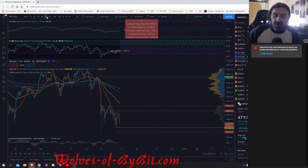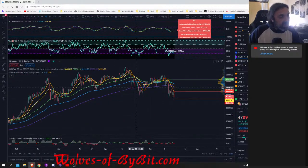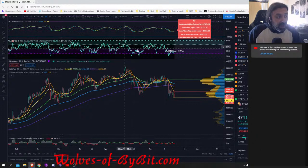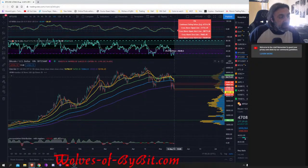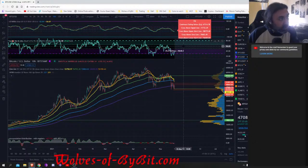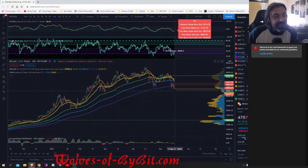Let's keep chugging along on the higher time frames. Over here on the 5-hour chart, I come to the same conclusion. Same areas need to be broken. This is beautiful. And then this is where it becomes very interesting. We do have the 10-hour chart, and over here we start to notice one thing. This is our second confirmed lower low in a row.